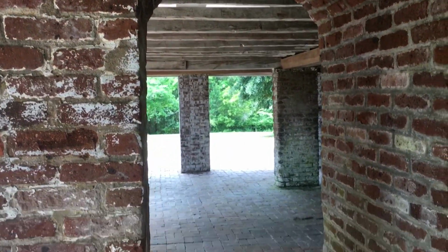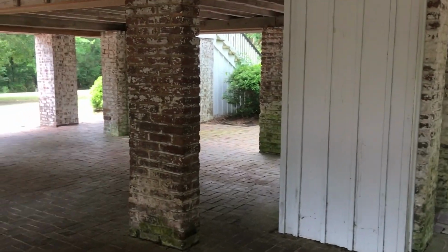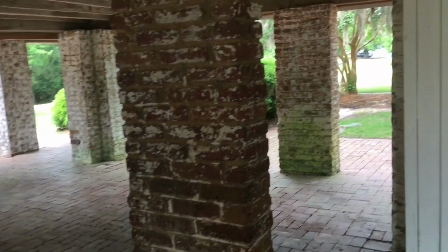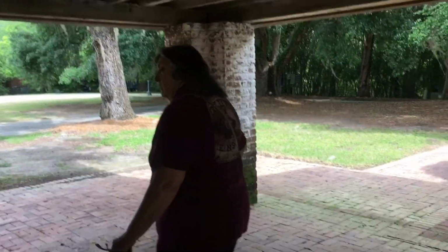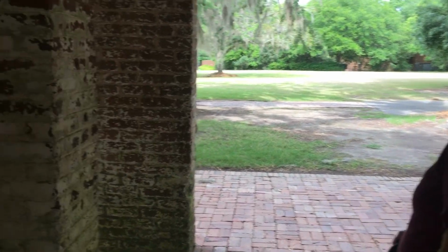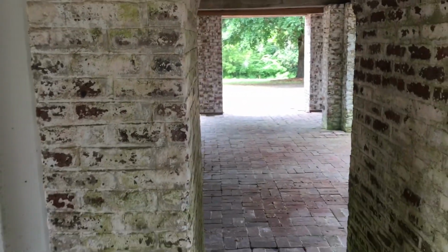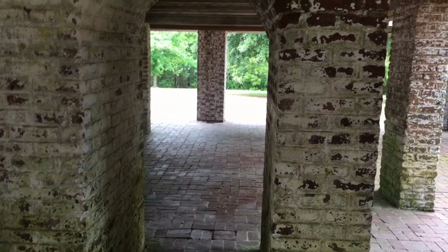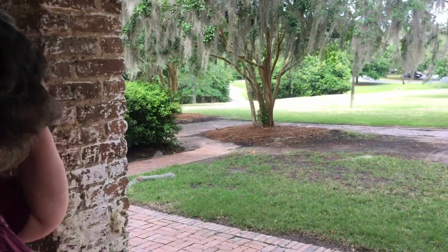Yeah, so this is underneath the house, and as you can see, you can definitely walk under it. I'm not quite 6 foot tall, but I'm almost 6 foot, and I have no problem walking under here. Isn't that so pretty? Look at the brickwork on it. You know, you really can't find things like that now. Mom is shaking her head in agreement. Yes, you cannot find things like that now.